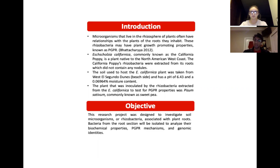sweet pea. The objective of our experiment is to investigate rhizobacteria extracted from the rhizosphere present around the California poppy root and its biochemical properties, PGPR mechanisms, and their genetic information.